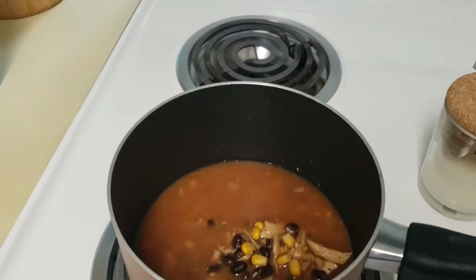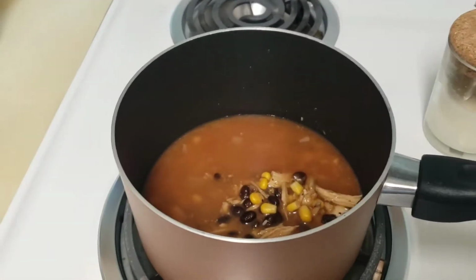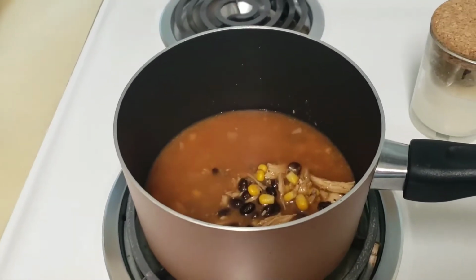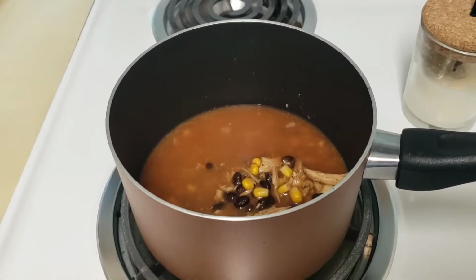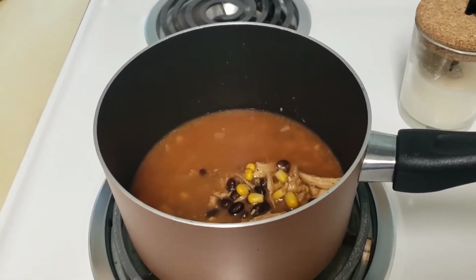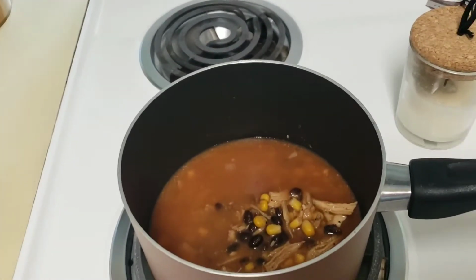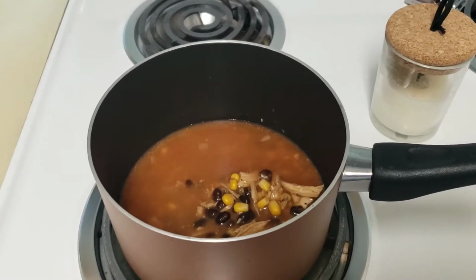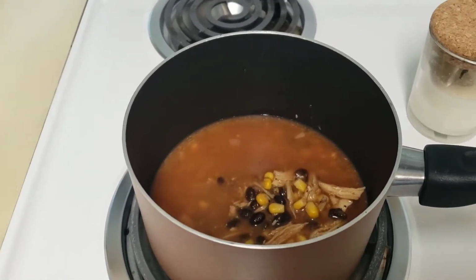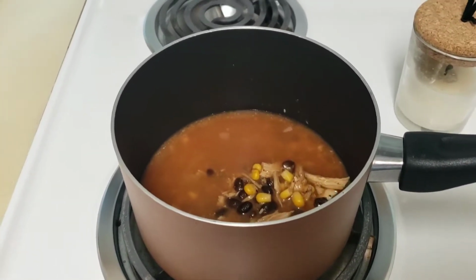Anyways, this is some chicken tortilla soup that I made the other night, and I'm actually gonna do a video on this soup next week. I wanted to make a video when I made this soup, but this was the first time I was making it, and I was just kind of making it up as I went. I didn't follow any sort of recipe or anything like that. But now that I've got it down and I know what makes it taste good, I am going to do a video for you guys on this soup next week.